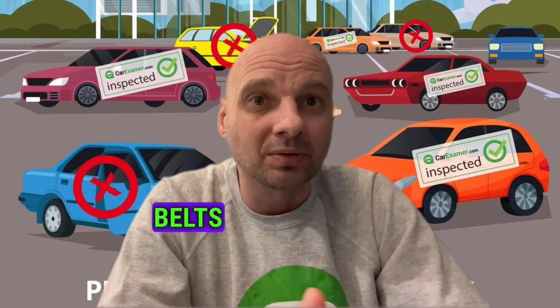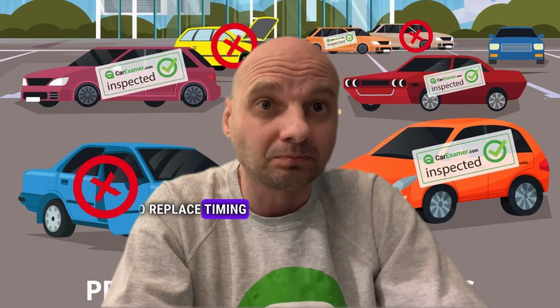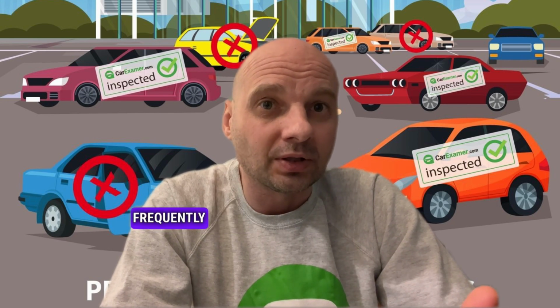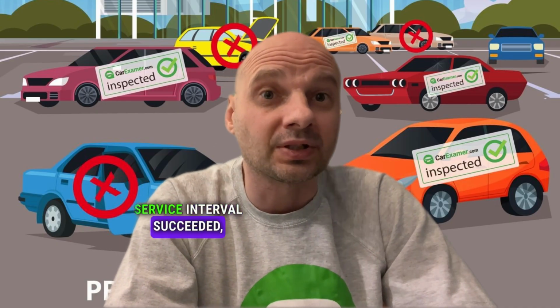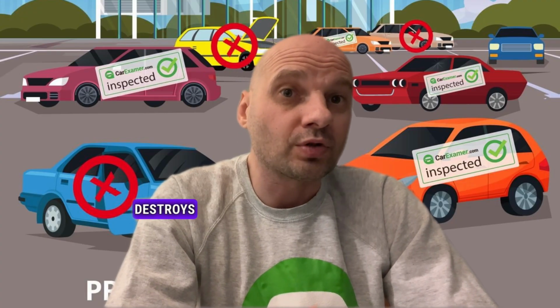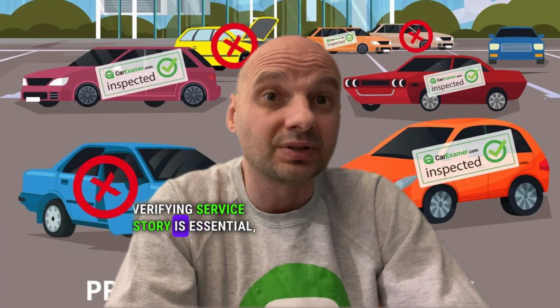And then the classics, right? Maintenance. Timing belts not replaced. Timing belt replacement schedules are critical. Failure to replace the timing belt at the recommended interval can result in catastrophic engine damage. A lot of money. So, what do inspectors say? Inspection reports frequently show no evidence of timing belt replacement, service intervals exceeded, incorrect replacement parts fitted. And timing belt failure often destroys valves and pistons instantly when it happens. Verifying service history is essential. Most buyers don't.